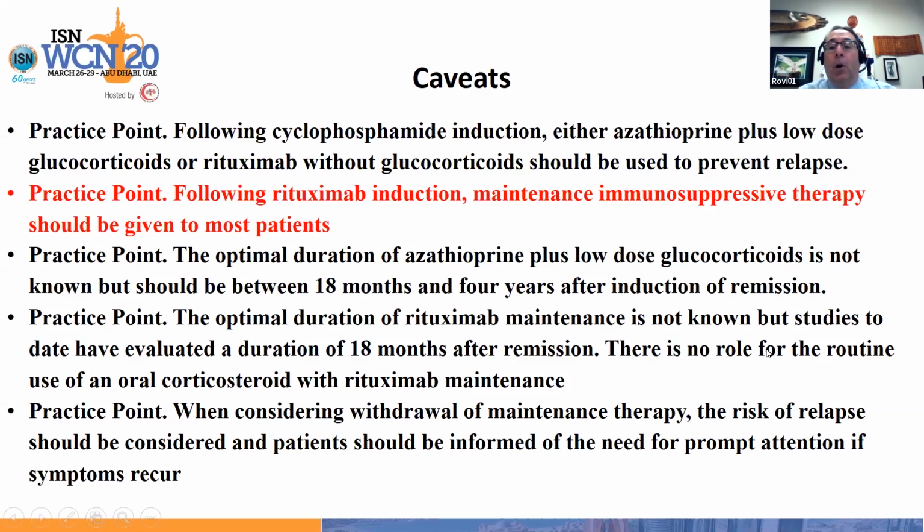Importantly, there's no role for routine use of an oral corticosteroid in rituximab maintenance. And so this is important for patients because of the side effects of glucocorticoids. So the preferred maintenance immunosuppression more and more is looking to be rituximab.